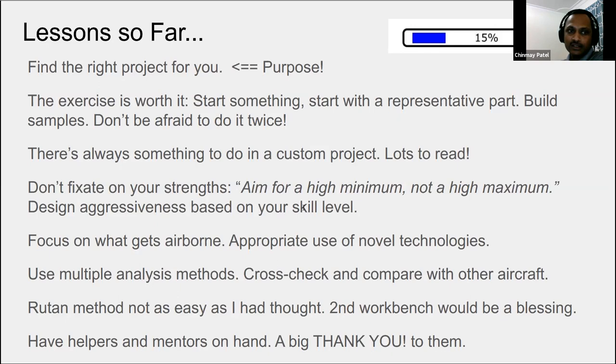The other big lesson is not to fixate on your strengths. As Professor Donald Knuth from Stanford Computer Science would put it, aim for a high minimum, not a high maximum. You need a minimum level of proficiency in all the disciplines so that you can build an airplane that's going to work. So your aggressiveness should be based not on your best skill, but on your weakest skill. So just try to level out the playing field for you as you hit all these problems in your build.